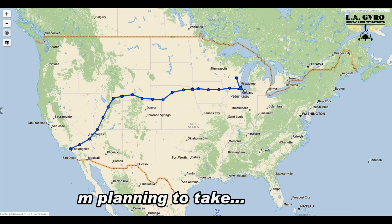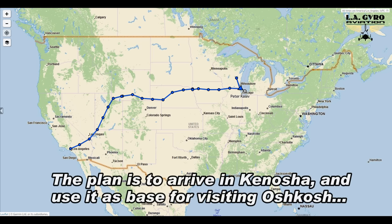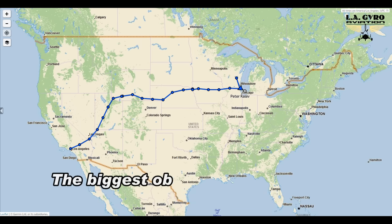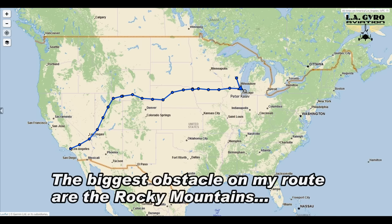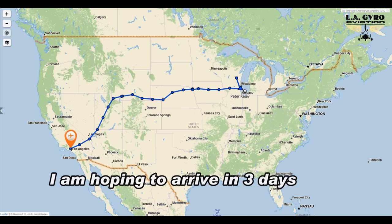The plan is to arrive in Kenosha, where a friend of mine has a hangar, and to use that hangar as a base to visit Oshkosh. The biggest obstacle on my route are the Rocky Mountains, that is why I would try to bypass them by flying through southern Wyoming. I'm hoping to arrive in 3 days, but if delays occur, 4 days would be okay.